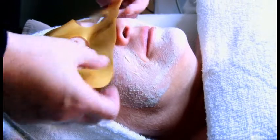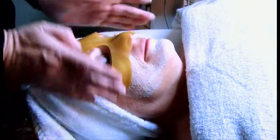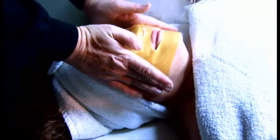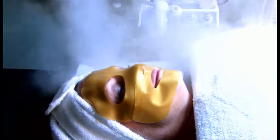We do a variety of different facial treatments here. We do signature facials where we customize the facial specifically for your skin type. We do customized facials such as the organic facial, which is good for anybody, whether they're pregnant, going under chemo, radiation, menopause. We also do different facials such as anti-aging facials that fit any skin type.